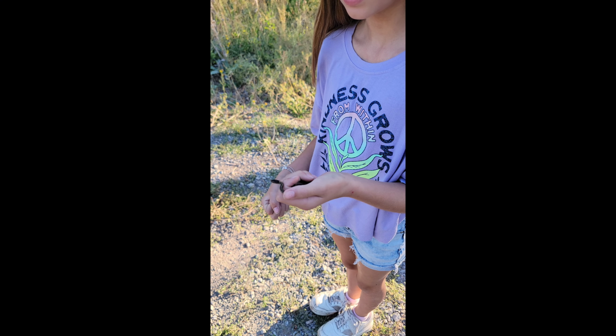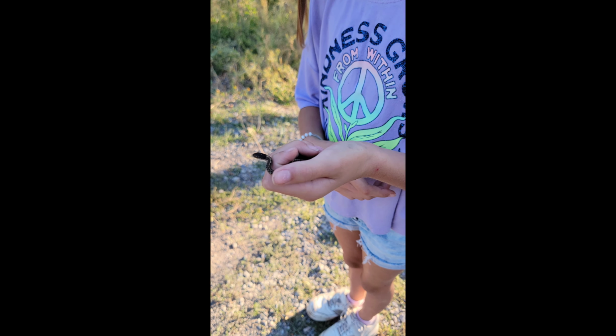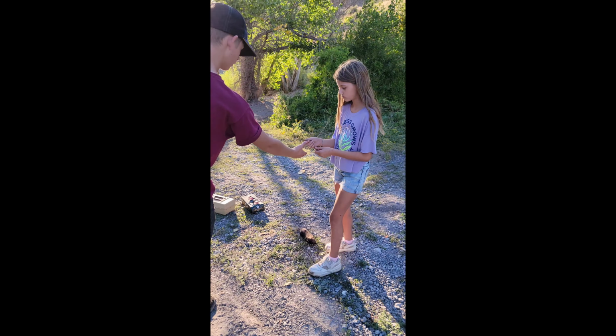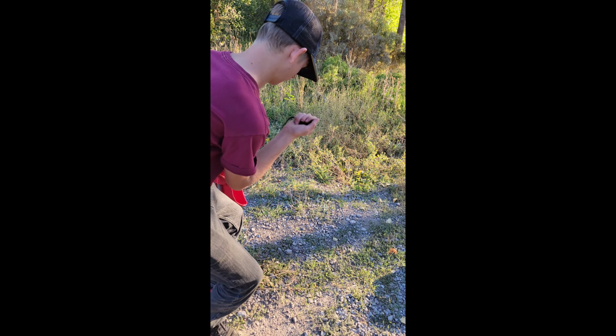Look at this. That's amazing. It's a little water snake. Come on. Here, take him over to the water. Well, now he wants to hold him. He is so slippery. I want to keep him.